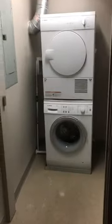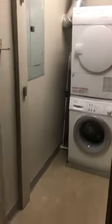This opens to a large grand entryway. Small front den foyer area. Leads into the laundry room. Wide open hallway.